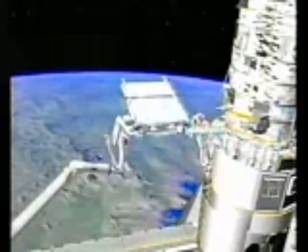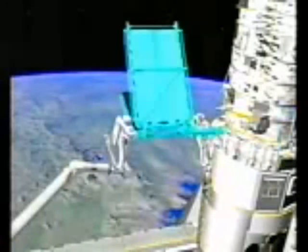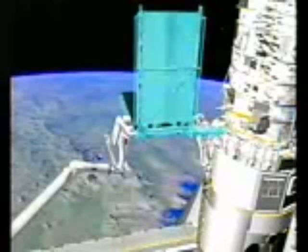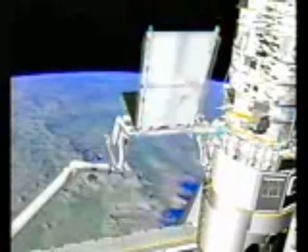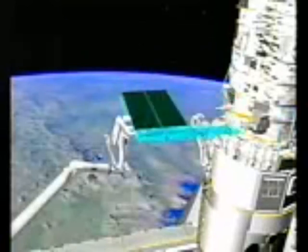Once it's installed, John will engage a clamp to secure it to the telescope. Then John will mate the solar array connectors to the new diode box. Rick will deploy the panels. After the panels are at 180 degrees, Rick will engage two bolts to keep them secured.